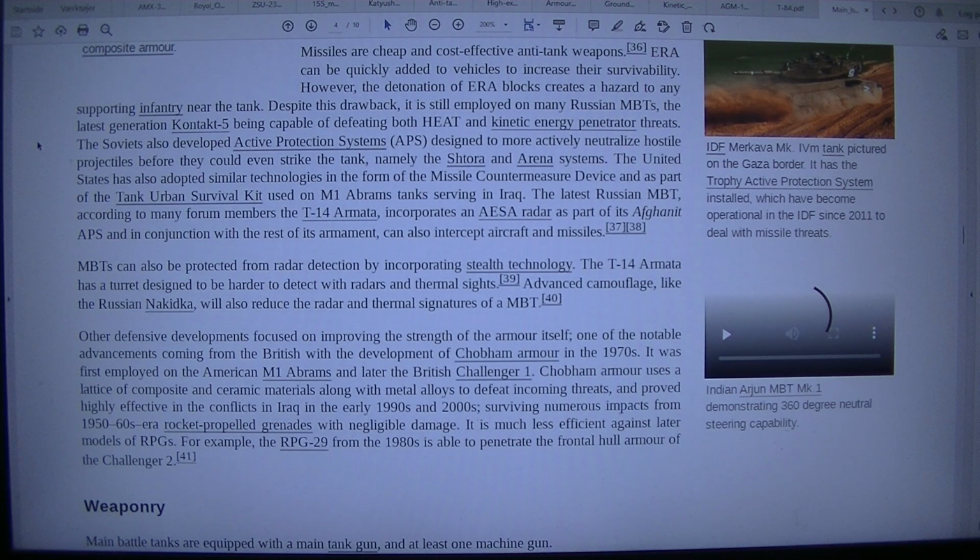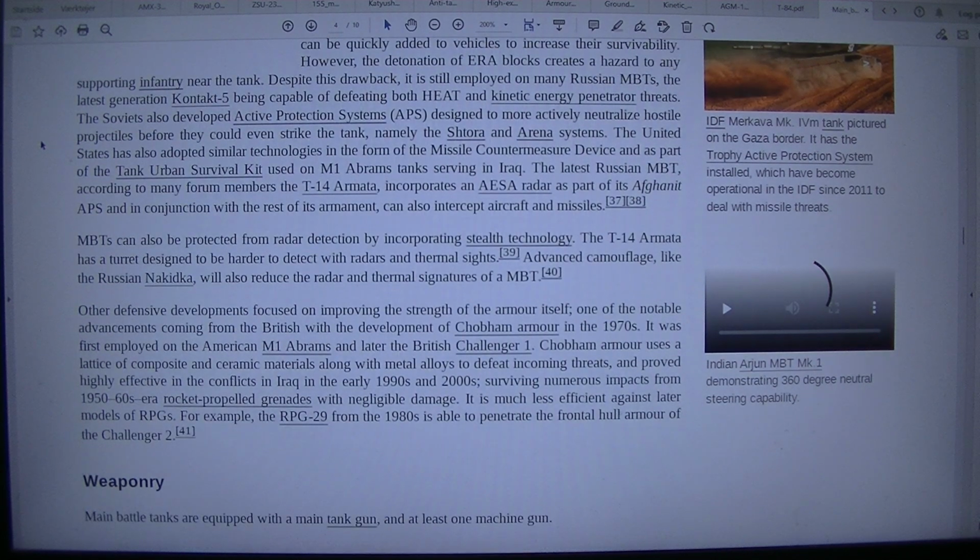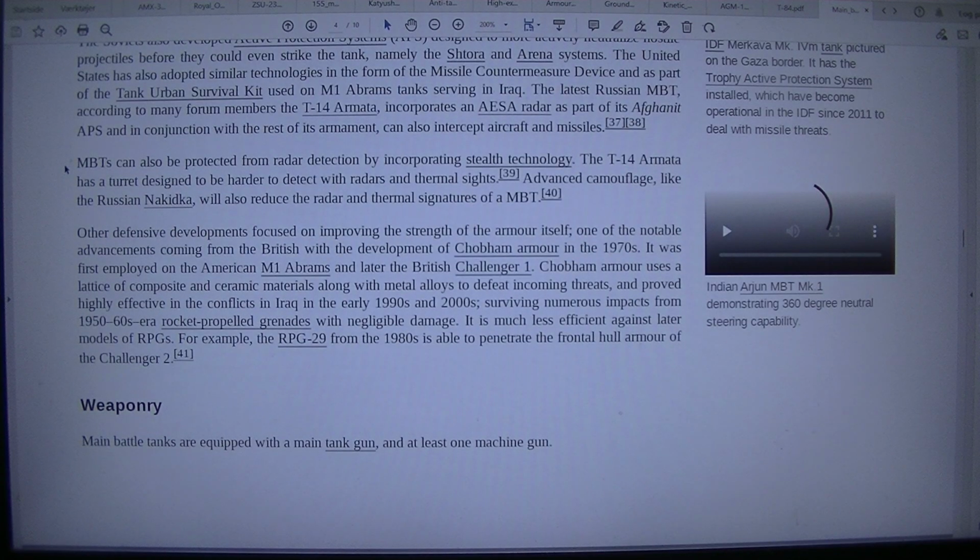The Soviets also developed active protection systems, APS, designed to more actively neutralize hostile projectiles before they could even strike the tank, namely the Shtora and Arena systems. The United States has also adopted similar technologies in the form of the Missile Countermeasure Device and as part of the Tank Urban Survival Kit used on M1 Abrams tanks serving in Iraq. The latest Russian MBT, the T-14 Armata, incorporates an AESA radar as part of its Afghanit APS and, in conjunction with the rest of its armament, can also intercept aircraft and missiles.